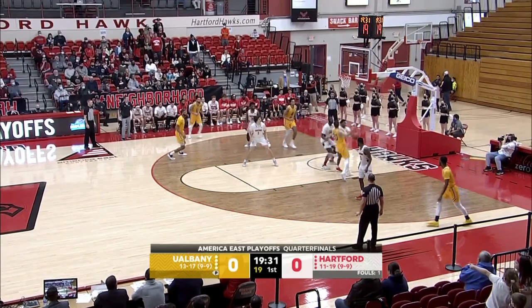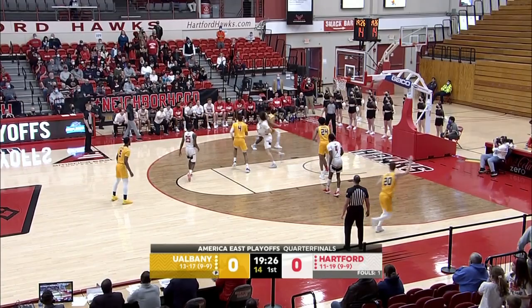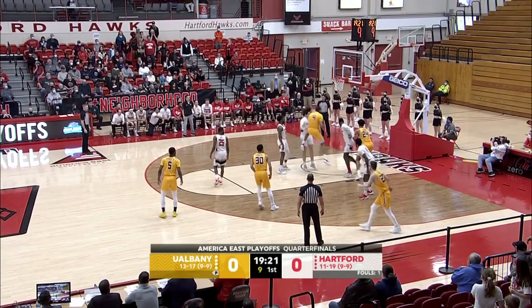Here's Horton Jr., works it around to the left. Cerruti drives in, gets the ball to Doles. On the back in against Shriver. Loses the handle, good defense. It goes out of bounds with 7 on the shot clock, and it's Hartford ball.